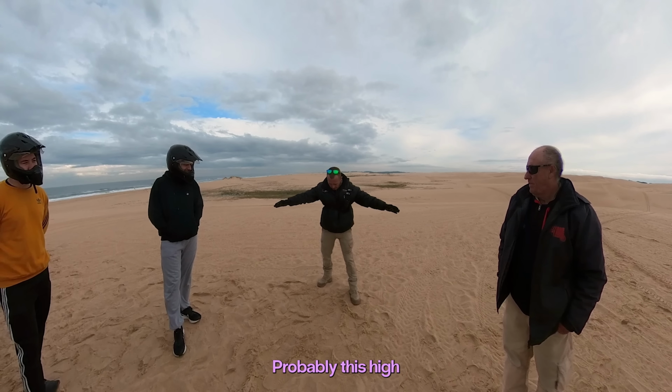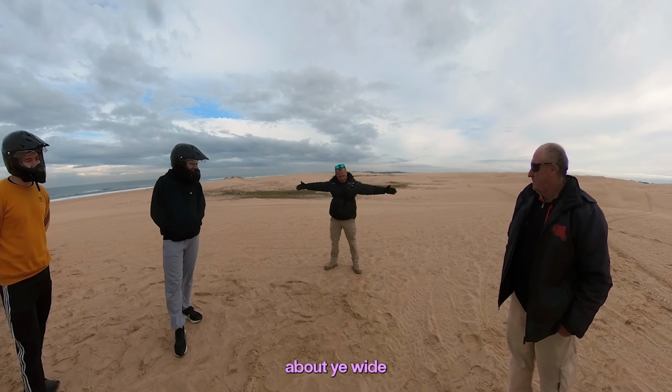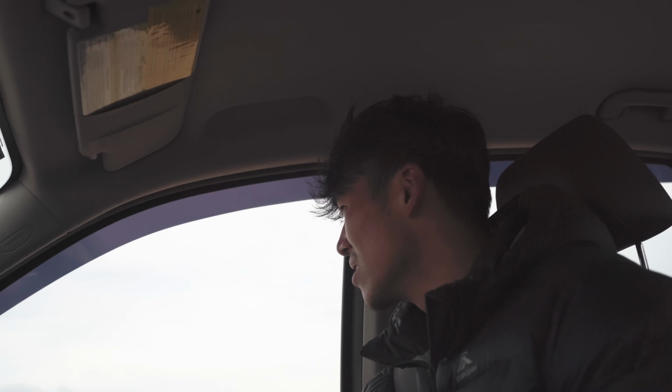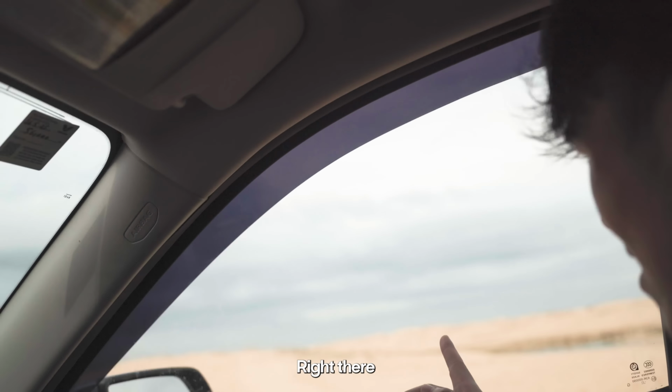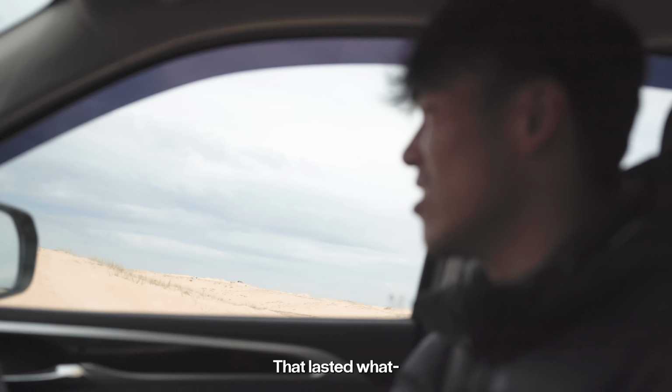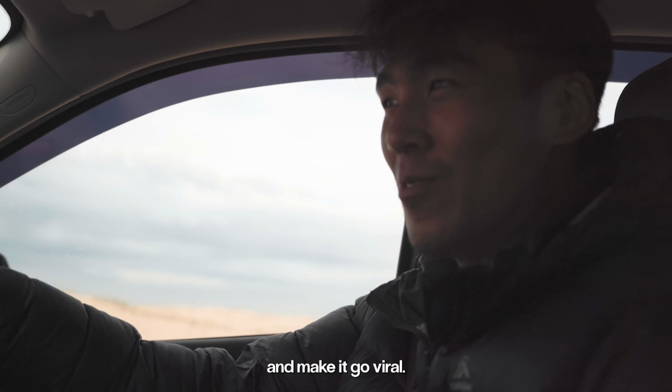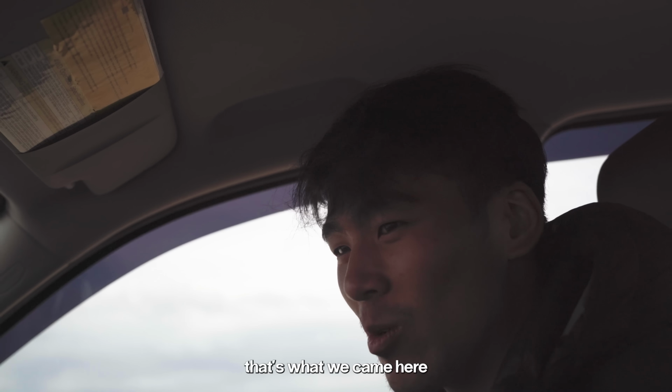Big triangle thing, probably this high, about yay wide, big triangle thing. It looks like a barbecue or something. That's where it was, right there, sitting on that hill. That lasted, what? 10 hours? Not even. We got footage of it. So now we just gotta try and make it go viral. That's what we came here to do.